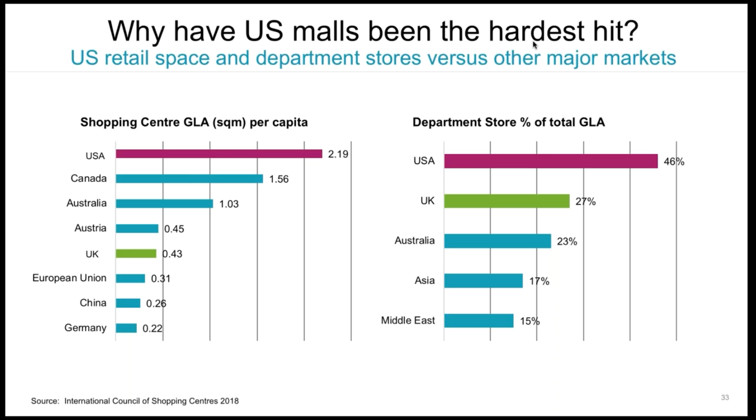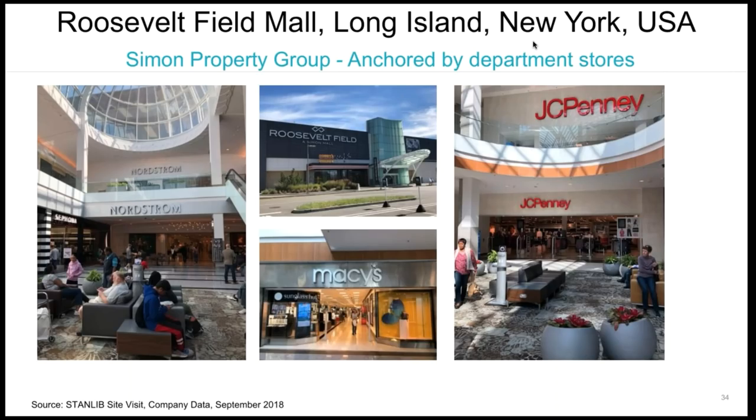So in the US, lots of department stores are closing down. On average, you're looking at about 15 to 20% department store space. So the US has got more than double that kind of space. And what are department stores in the US? The major ones will be Macy's. We've got JC Penney. So these ones have shut down hundreds of stores, probably more than 200 stores over the last 2 years or 3 years.